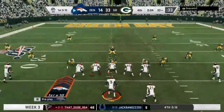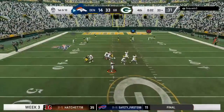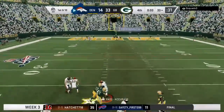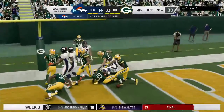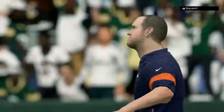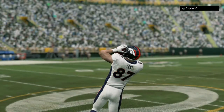Rock it. One final try for Locke. He's going to let it fly. And that will be incomplete. They were going for a consolation TD, but it was not to be. And time has run out now on this game. So it's all over. A Green Bay victory.